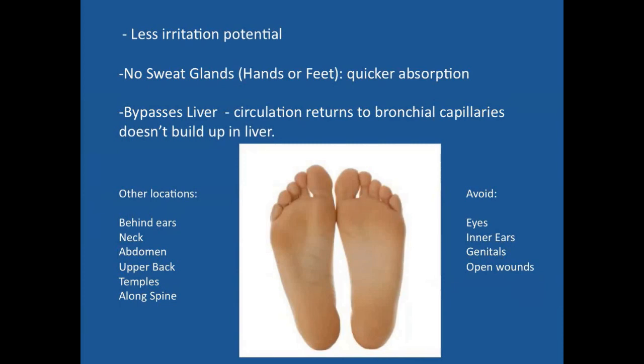So it bypasses the liver going directly into the circulation. It comes back into the bronchial capillaries, which are part of the respiratory system, and it doesn't build up in the liver. If you take it internally, it's going to go through your stomach, absorb through, enter the circulatory system, be passed through the liver, be lowered in potency on its way to the rest of the body, and could create a liver burden in that way. So that's another reason to take it cautiously internally.